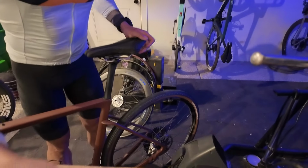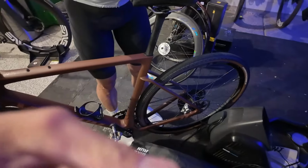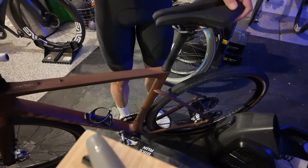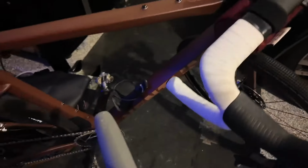We've got the bi-saddle. We've got my NV G23s. We've got the SRAM 1x setup here with SRAM Red Explorer. Look at that little groupie. Power meter. The white bar tape, right? You know what I'm saying?